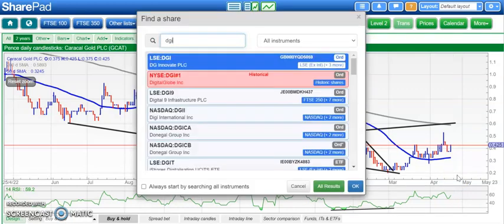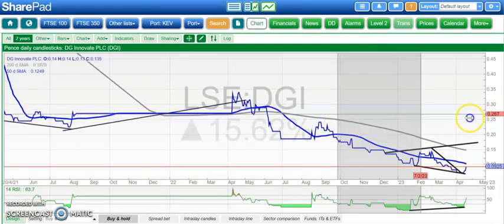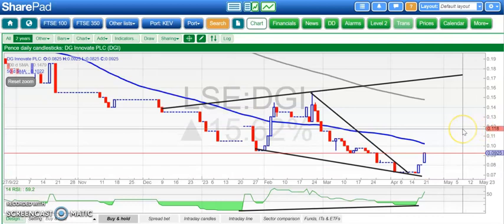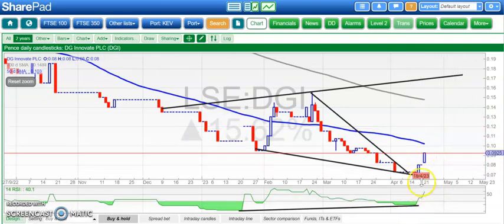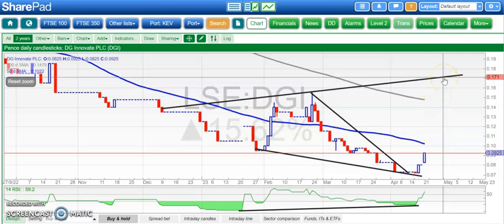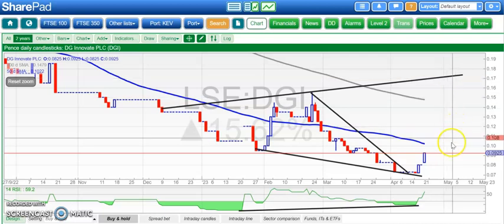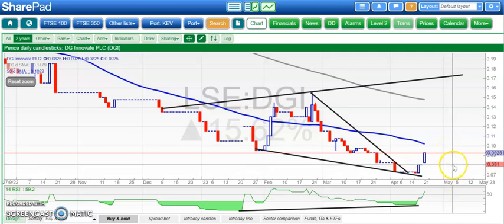Onto a stock which had a great update today, and the shares have responded in kind. From a technical perspective, perhaps arguably even better than the news, in the sense that we've had bullish divergence going into the gap higher that we've had, so it's a bear trap gap reversal. We've got a resistance line there, which is the top of the triangle from December, which is 0.17. We're looking for that over the next 1 to 2 months, especially if we can get a decent end-of-day close back above the 0.09 pence level.